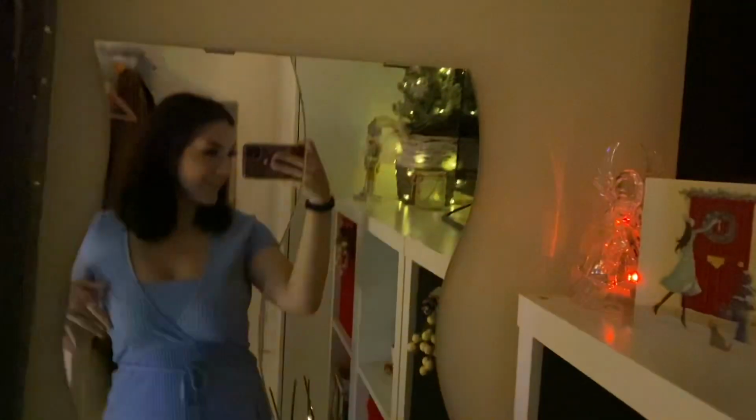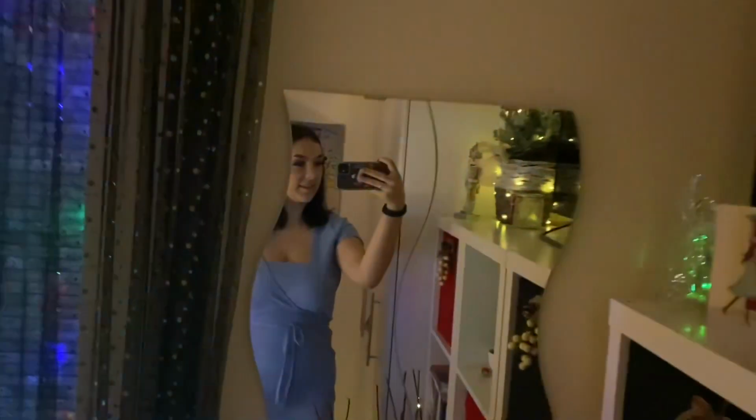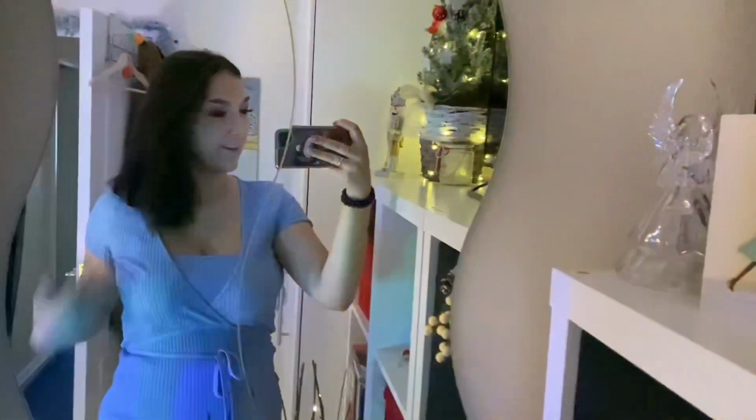Just gotten ready. This is my dress, this is my outfit, but yeah, this is how I look. Now I'm gonna go downstairs and help out my parents with cooking, and we're gonna go to our neighbors as well to drop off a gift. And now it's just like the last final preparations.